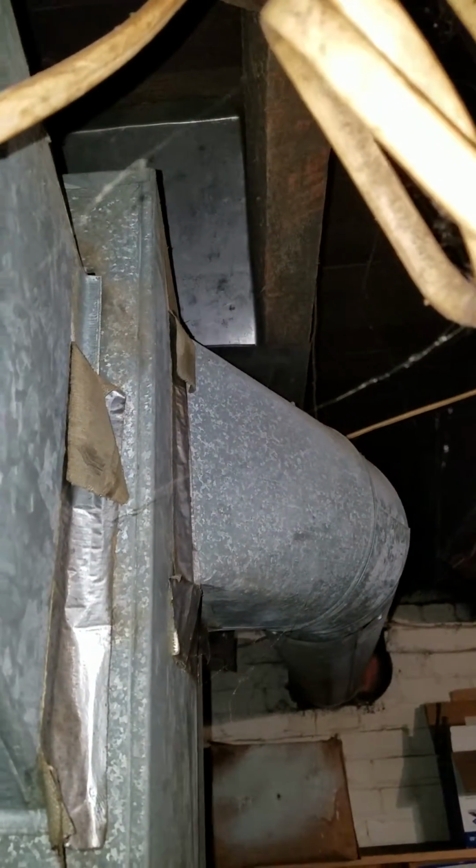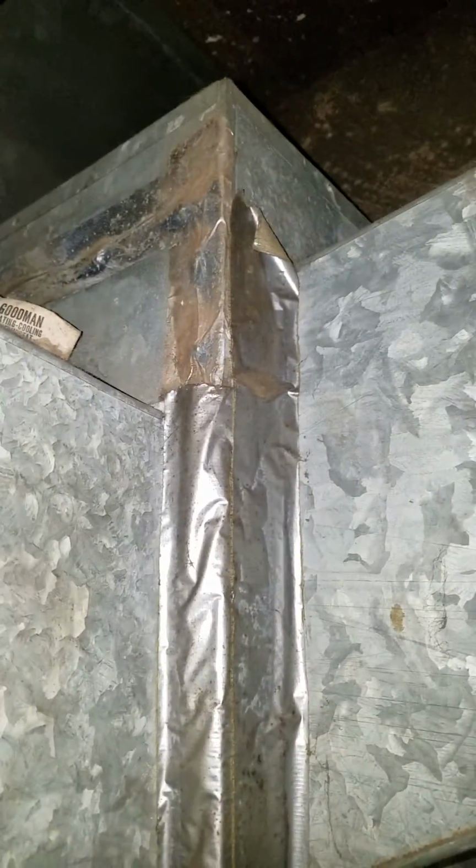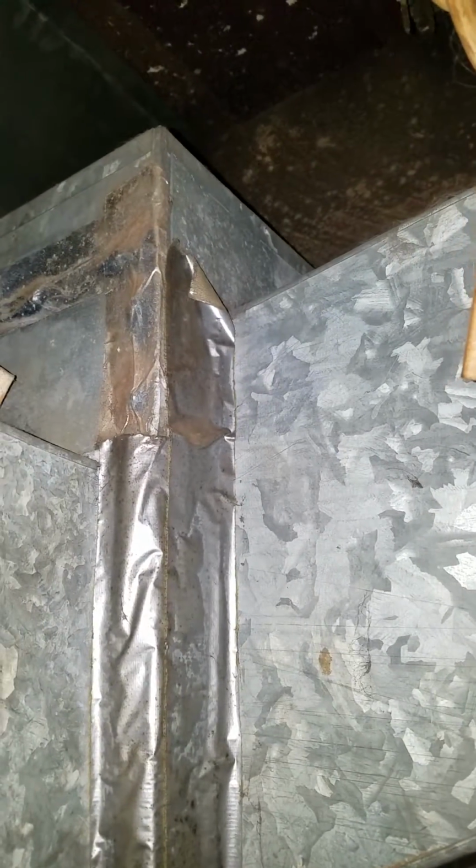There's the top of your ductwork right there. We try to get a little bit better angle there. There's the top of the ductwork with your ductwork coming off the top. So squared and flat at the top.